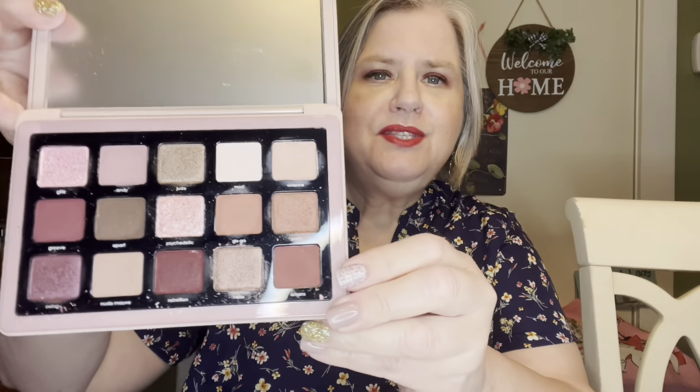So I was gonna show you real quick what I'm wearing. I'm wearing the Retro palette from Natasha Denona. Oops. That's what that looks like. And this is a nice component that it's in, nice case. It's got some schmutz on it. I never have taken the color saver off the mirror, but that's what I have on my eyes. You can see it's a well-loved palette.